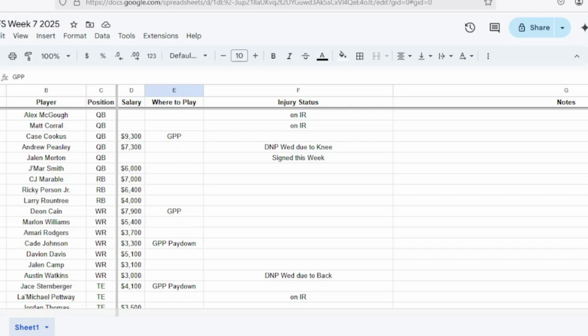In terms of the wide receivers, we'll get down to Deon Cain, $7,900, strong GPP option. Once again, he's kind of been that main guy for them once again this season. If you want to play Marlon Williams at $5,400, you could definitely do that as well. Obviously, Amari Rodgers had the big touchdown last week, the long touchdown, which was kind of a broken play, but I'm not really too interested in getting to him this week overall.